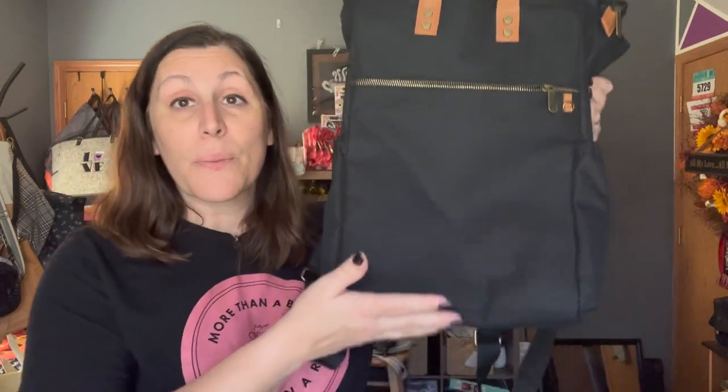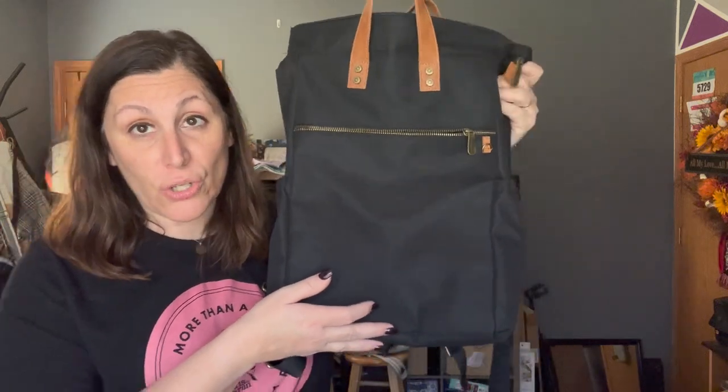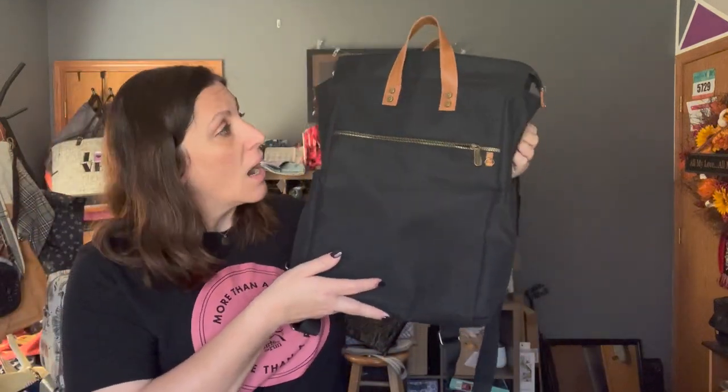So the first one is our super cute Journey Backpack. Now, this pattern is not on the website. This product is only available in the Ditsy Daisy pattern, which looks like this. And it is on sale for $79.20. This is the size I want to show you. I want you to see it.